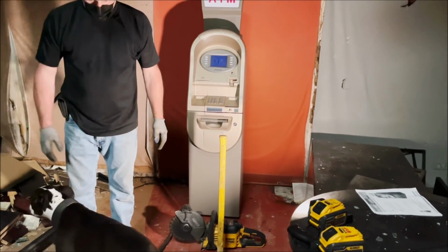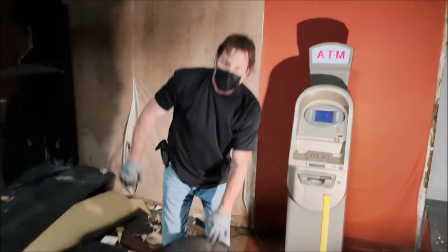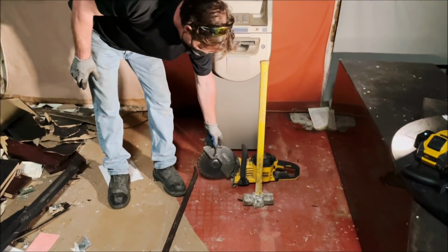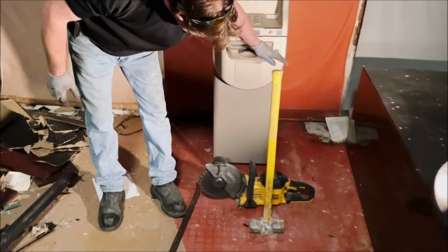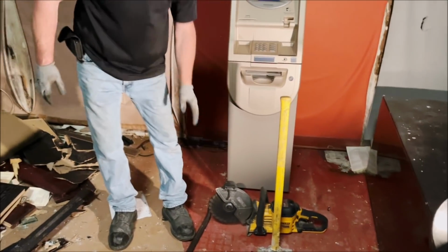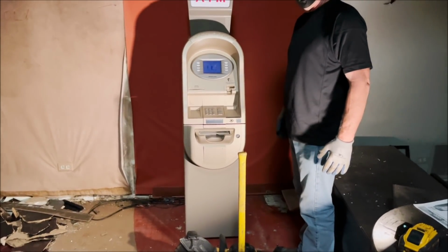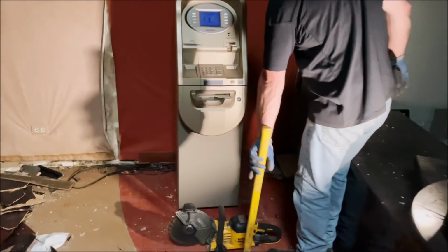All right, guys, so now that all the fluff's out of the way, we got Demolition Dad here and Demolition Dog. Demolition Dad's gonna explain how we're gonna break into this thing. We're gonna take the sledgehammer, break this thing open, and we're gonna take the DeWalt saw, cut down the side, across the top, down the other side, and fold it open, and hopefully get to the cash box. Let's break this sucker open and see if I just hit the jackpot or see if I gambled and lost.